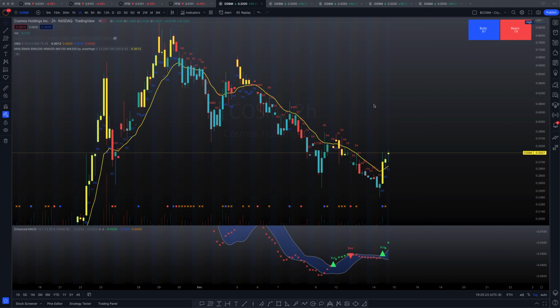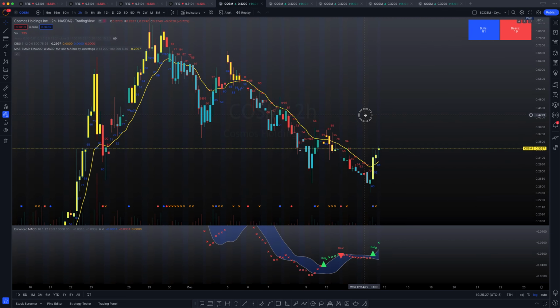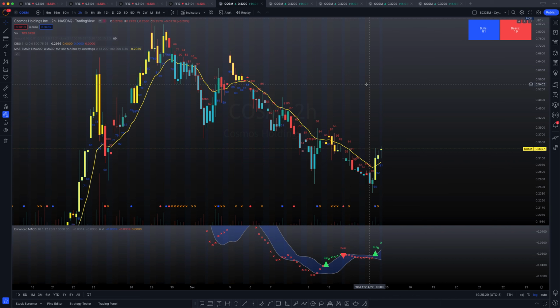With that said, let's go ahead and dive right into the charts. So we are looking at COSM on the bi-hourly chart right here, and we're going to start off the immediate short-term time frame with the ARC-Series Crypstex indicators. First of all, this is the indicator that we're going to be looking at for the immediate short term.